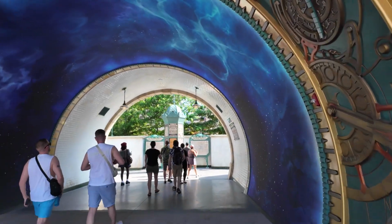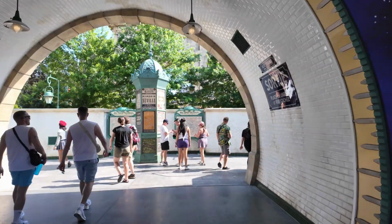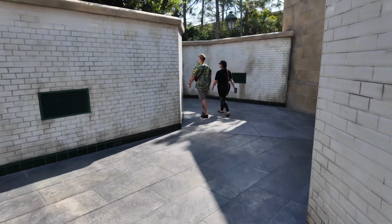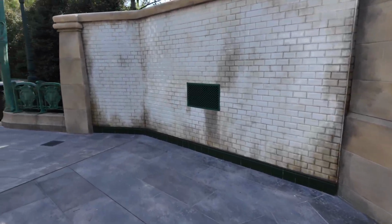Oh wow, it's so beautiful! I cannot wait to see this at night. I bet it's going to be stunning. Well, you have to go left or right, so let's just go right. A little less traffic. I've been waiting so long to come here. I'm so excited.